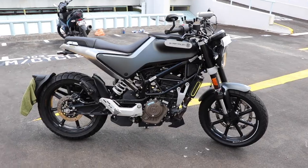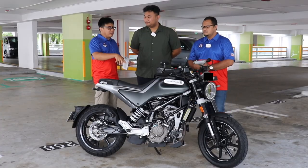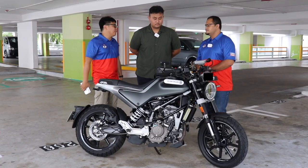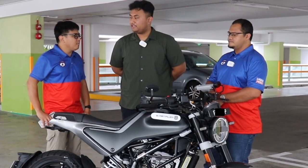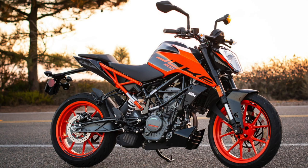Yes, correct. So Hasrin, I know that this is by heart actually a KTM Duke lah. But would you reckon that the servicing and the maintenance is very similar to a Duke? I know that you've ridden this for 4 months, so I doubt that you have sent it for servicing yet. But do you think it's the same? Yeah, definitely. I think it can wear whatever clothes it wants lah. But at the end of the day, it's still a Duke.